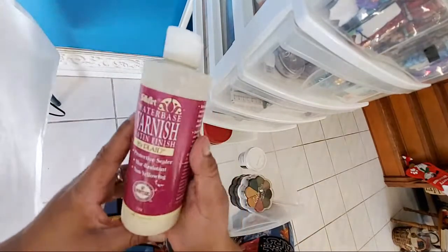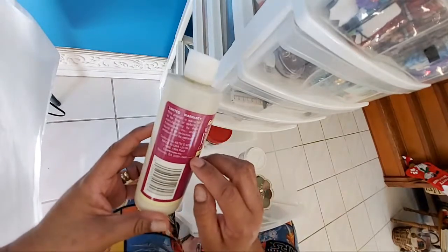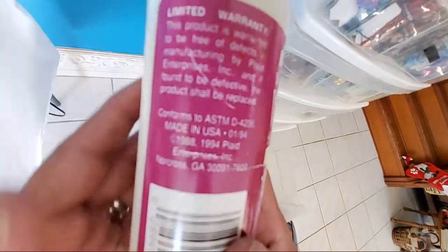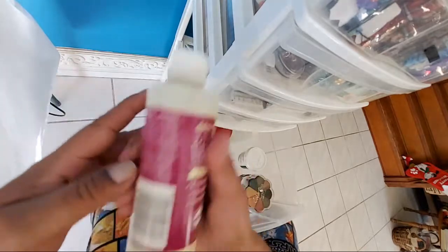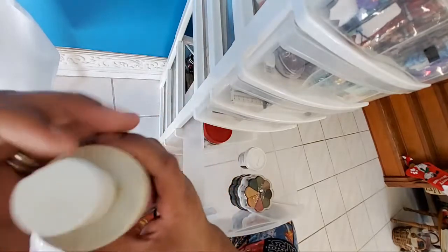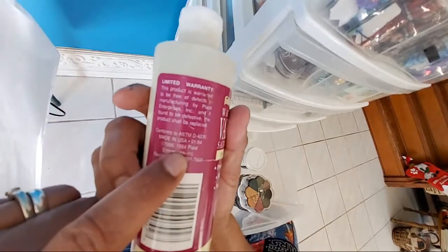Then this thing, now tell me, those of you that are more savvy on this stuff, this is a water-based varnish protective sealer. I have used this a little bit, but look, it's from 1994. So tell me, am I just wasting space by keeping this? Is it still any good? I have used it, and it seemed to work okay. Let me see. It doesn't stink too bad. It does have a light varnishy smell. But it's really old. So I don't know.